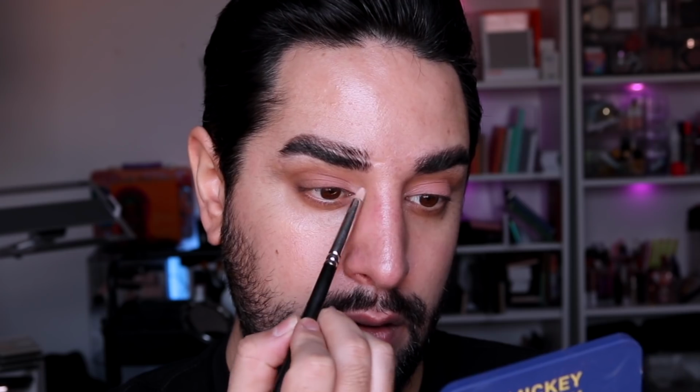Just by brightening up this area, we start to get a lot of light bouncing off and it opens the whole area up. That's something you can do just to wake up your eyes in general. And I'm also going to drag it under the eye just here. There you go, nice and bright. I'm literally tapping that into any crevice I can find. And don't worry about adding too much or too little, because you can always go over it and blend it out.